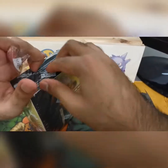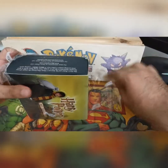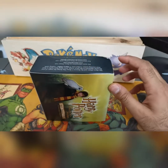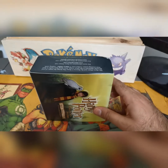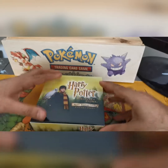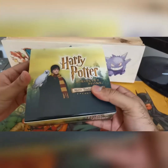I've had this booster box for, I think, up to a year, to be honest. I was always unsure when to open it, but it's Christmas Day and, after having a bit of wine and champagne, I just thought, okay, it's just sitting here, so why not?